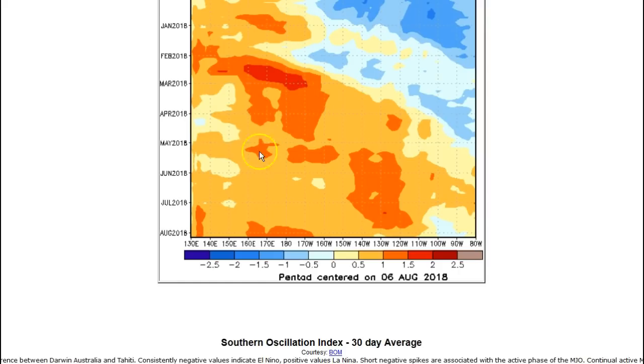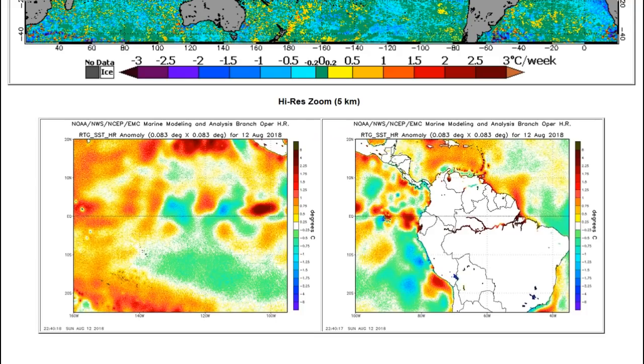This Kelvin wave didn't even count. So this is Kelvin wave number 2, we think, trying to develop now in August, and off to the races, moving off to the east as well. And from here, we'll pick up the pace a little bit.